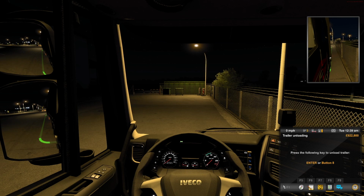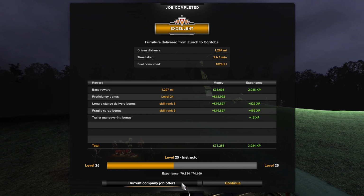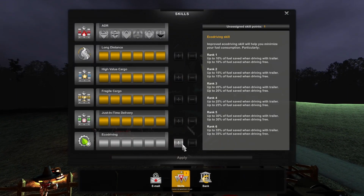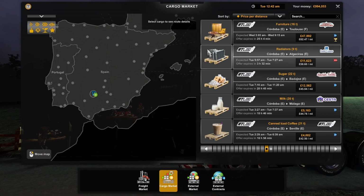Still one clean run, which was the last episode, and all the others have had damage on them, so I'm still desperately trying to improve in that regard. But never mind, we will get better. So we'll hand this one in, Zurich to Cordoba, which gives us another level, and we're finally getting into eco driving, which will now start saving us fuel, which is always welcome. And we'll have a look at what contracts we're going to be picking up next.